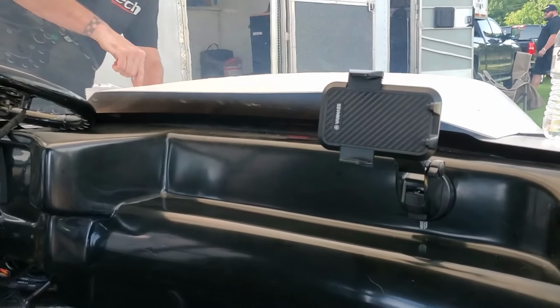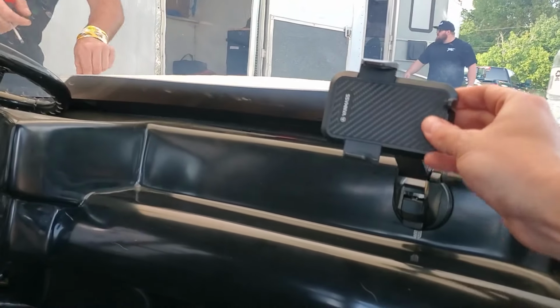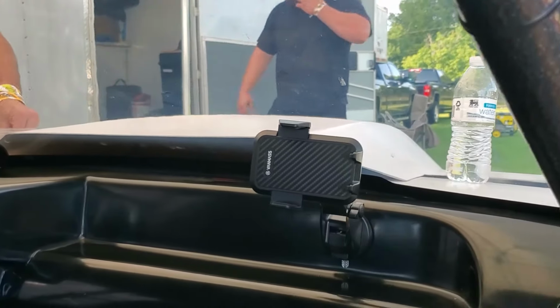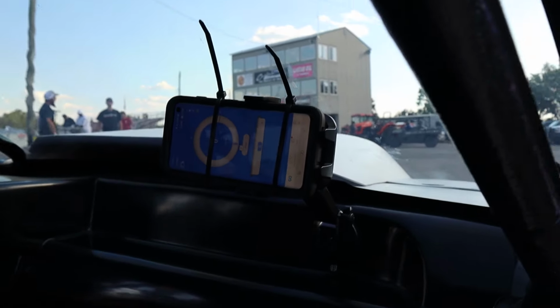Got the phone mount in, I'll throw the dragger in the car. Phone's definitely getting zip tied to this. I think this should hold. If anything, it's gonna fall back. Have some shaky video, but we're gonna test it out, see how it works. Got the dragger mounted up. It's probably gonna be a really bad video, but we're gonna try it.